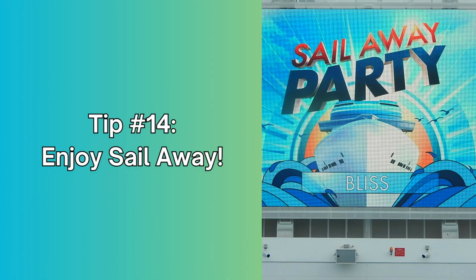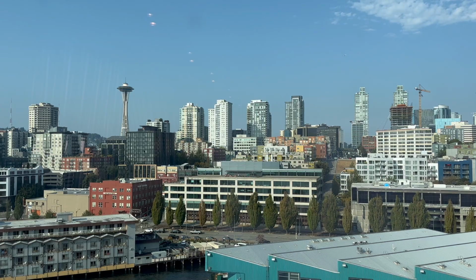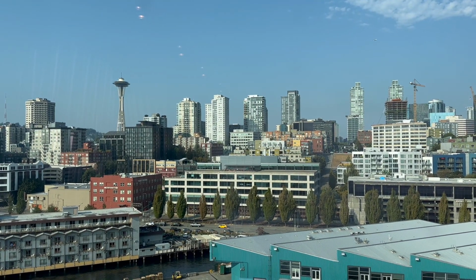And last but not least, enjoy the sail away. This is such a special moment on embarkation day. Most cruise lines have a sail away party where you can get your dance and your drink on. And if that's not your speed, you can find quiet spaces as well. But do not miss that beautiful, breathtaking scene as you sail away from port and see that city skyline in the background. Remember to check the guidelines and recommendations for your specific cruise line as they may vary. Embarkation day sets the tone for the entire vacation, so make the most of it.